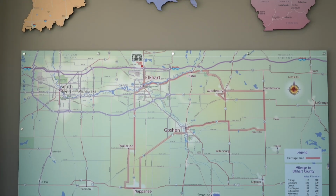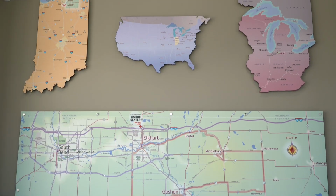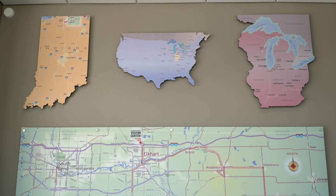It's just really exciting to see all the love that everyone has for their own community, but then for each other's communities. So that's the most exciting thing that I've learned, that everyone here in Elkhart County really has a great sense of pride and love for their community.